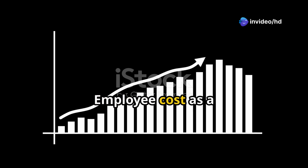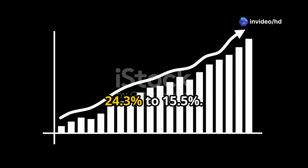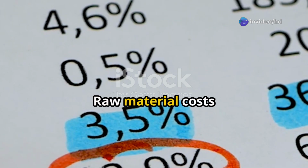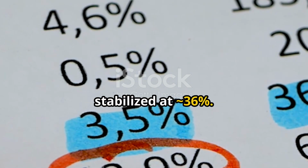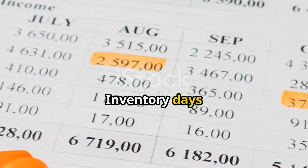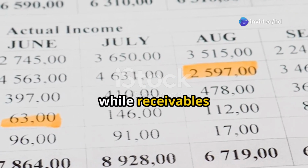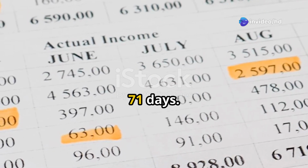Pix has optimized costs dramatically. Employee cost as a percent of sales fell from 24.3% to 15.5%. Raw material costs stabilized at 36%. Inventory days improved from 240 to 184, while receivables dropped from 86 to 71 days.